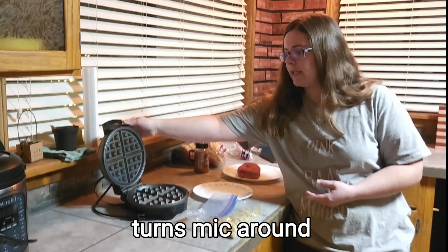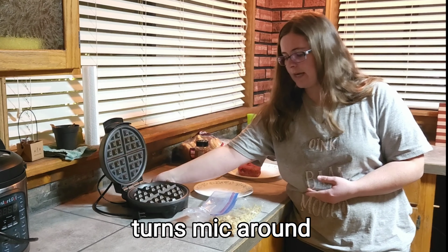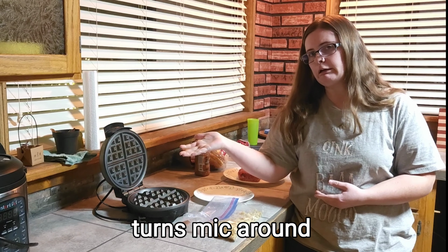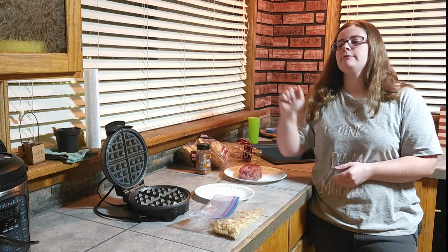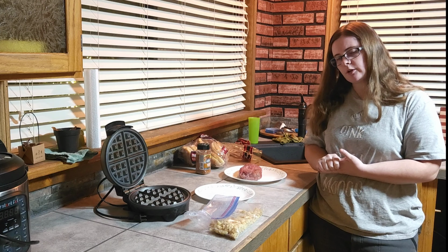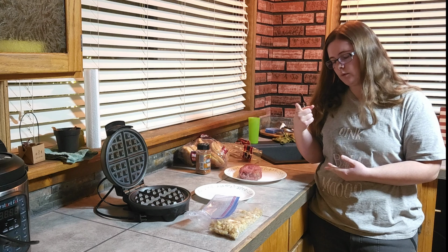So I plan to spray this with some cooking spray and then put the hash browns on here, close it, and see how it cooks. Just as a fun little experiment. Just to have kind of a fried potato food with our hamburgers. So I'm gonna get these mashed up, get them in the pan, we'll get going from there.